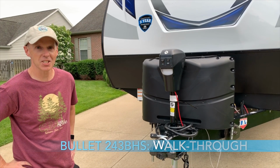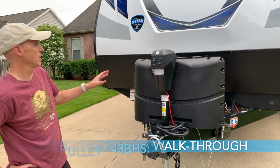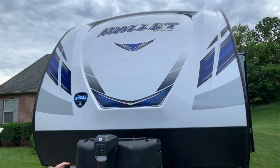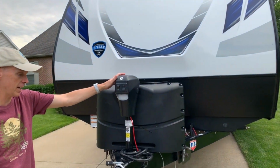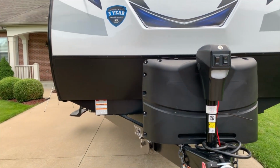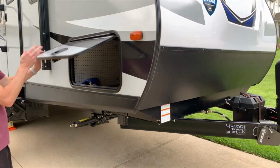So let's go through the walkthrough. Okay, so let's start at the front of the Keystone 243 Bunkhouse. This is a really nice front end. I love the fiberglass cap and the stone guard on this. It's got dual 20-pound propane tanks standard and a Lippert power tongue jack. Other than that, the front's pretty standard with other RVs. Nice normal frame. And the front pass-through is also pretty cool.